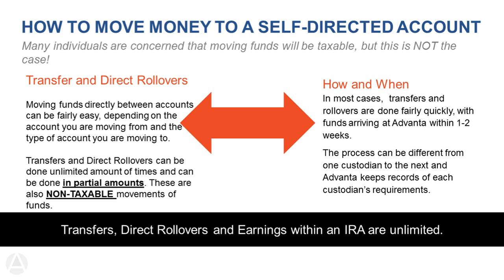Now, if you're starting a self-directed IRA, it's easy to get money moved from either an old 401k or an existing IRA by either doing a transfer or a direct rollover, which is just a mechanism to move money from the current account that you have into a self-directed IRA. It's a non-taxable, non-reportable event.